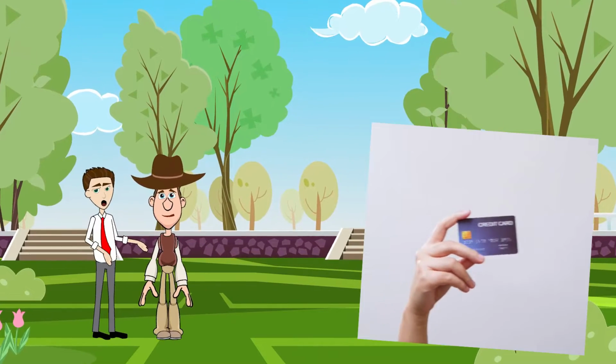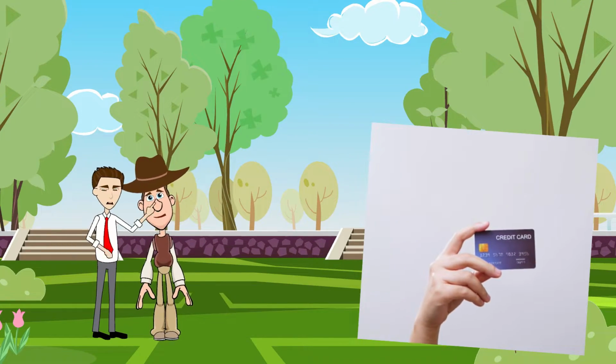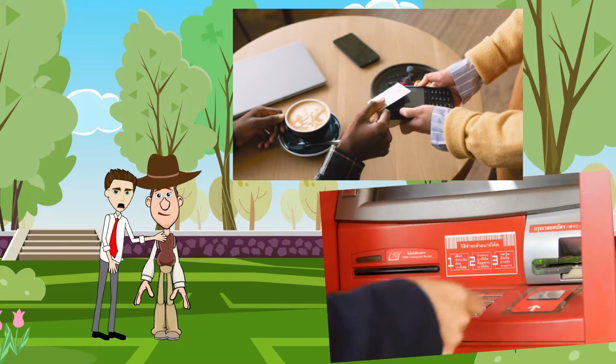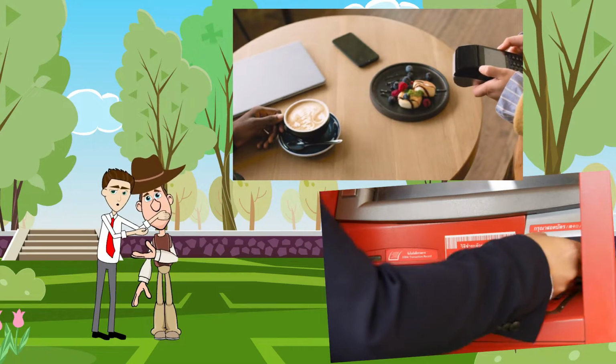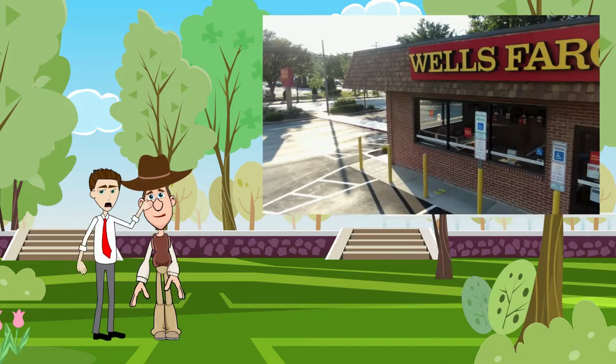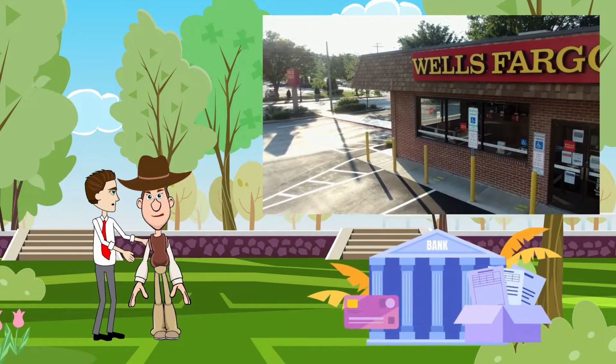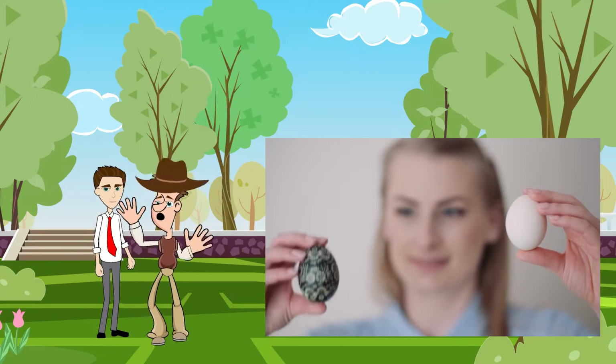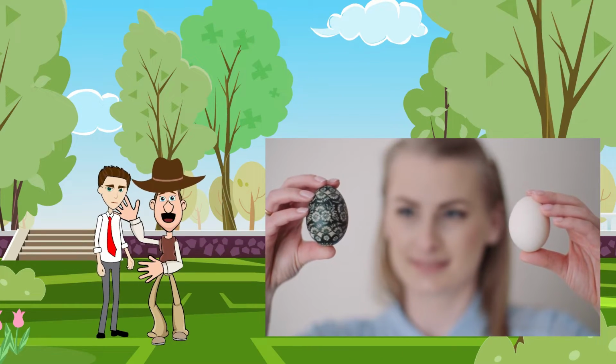Credit and debit cards are plastic or metal cards that can be used to make purchases in-store or online, pay bills, withdraw cash from ATMs, and more. They are issued by banks, credit unions, and other financial institutions. What's the main difference between the two?